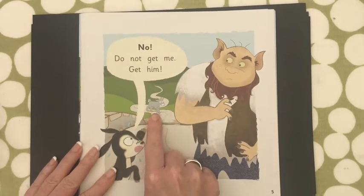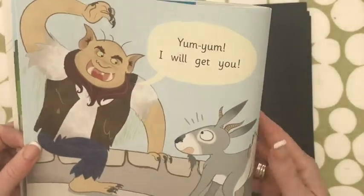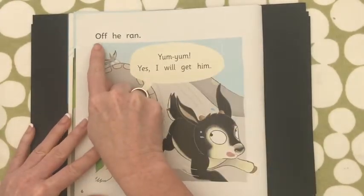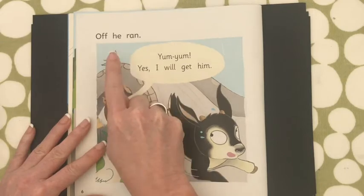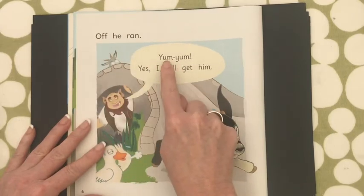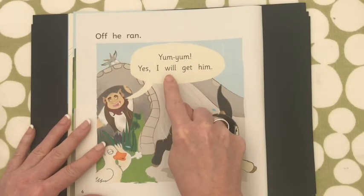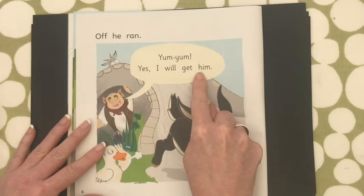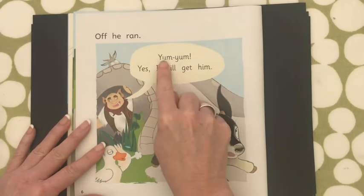And the little goat is pointing to the middle-sized goat. And he's escaped, off he ran. There he goes. Can you read that? Yum, yum. Yes, I will get him. Yum, yum. Yes, I will get him. Your turn.